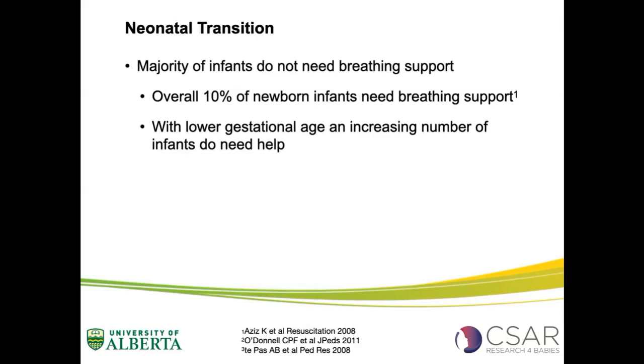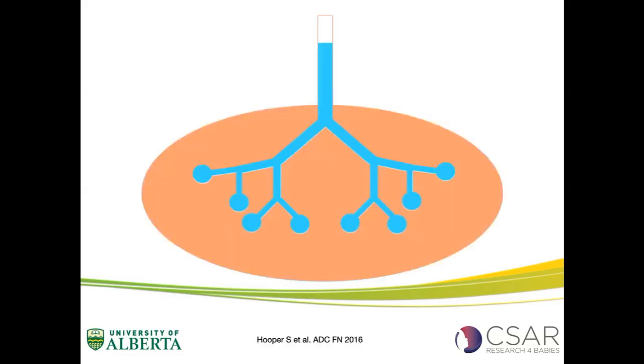I'm sure most of you know that most babies don't need our help to support their breathing. However, there's approximately 10% of newborn infants who do need our help, and we need to provide respiratory support. And the lower the gestation age is, the higher this number will be.